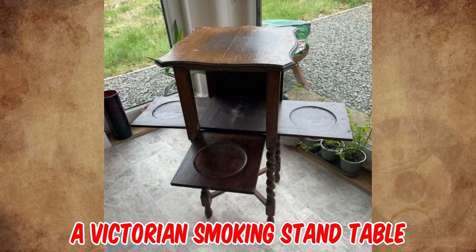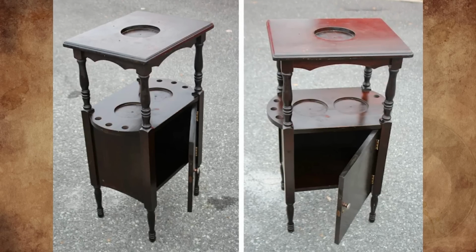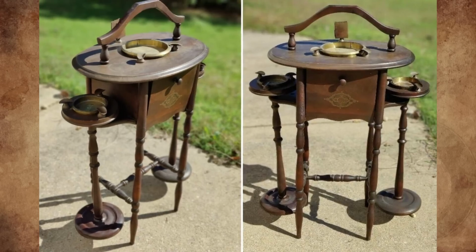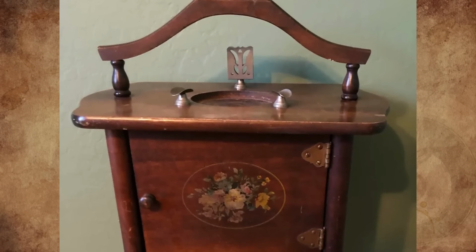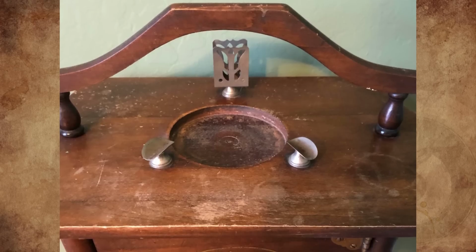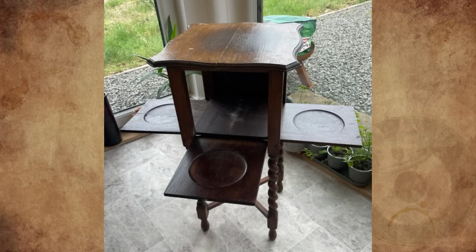It's a Victorian smoking stand table, the predecessor to an ashtray stand. These were novelty pieces of furniture made for tobacco users beginning at the turn of the last century. They were manufactured in different designs, but the most common resembled small cabinets. They were made of wood or metal and in various period styles, such as Edwardian and Art Deco. Smoking stands peaked in popularity in the 1930s, and production ceased by the 1970s.